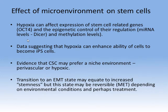So if we summarize that data, what we've seen is that hypoxia can affect the expression of stem cell regulated genes, and I didn't show you the data here, but there is evidence that OCT4, which is one of the stem cell genes, is upregulated under hypoxic conditions. There's also evidence that epigenetic control of the regulation of certain genes can be affected by hypoxia. It's been shown that dicer, which is one of the important enzymes in the control of microRNAs, is downregulated by hypoxic conditions. And there's also evidence that methylation can be changed in hypoxic environments to enhance stem cell phenotypes.